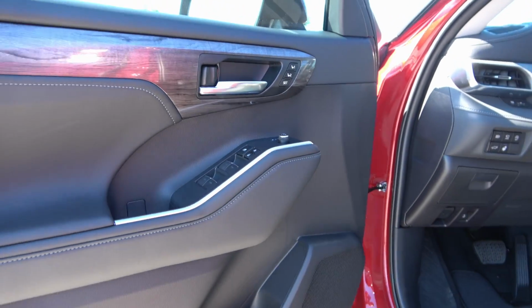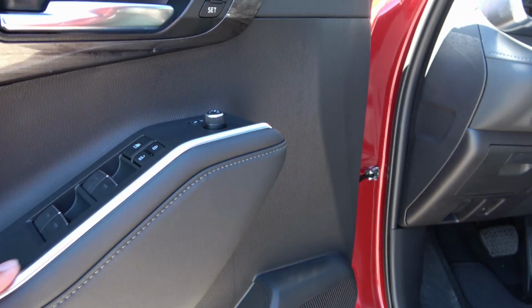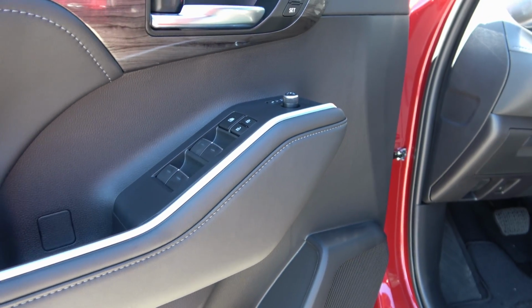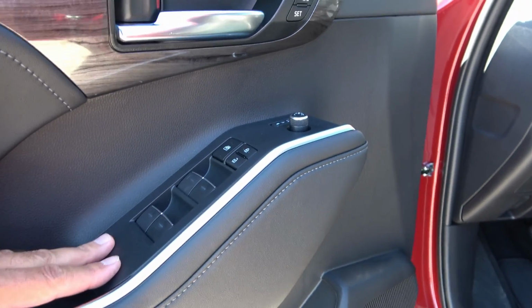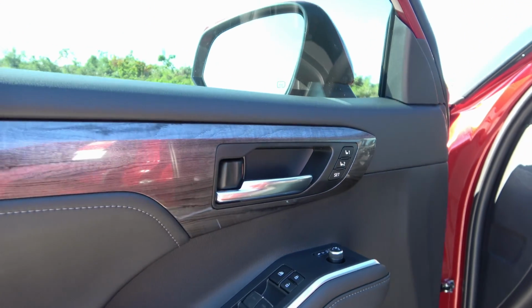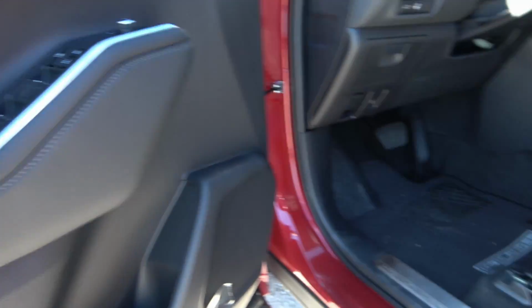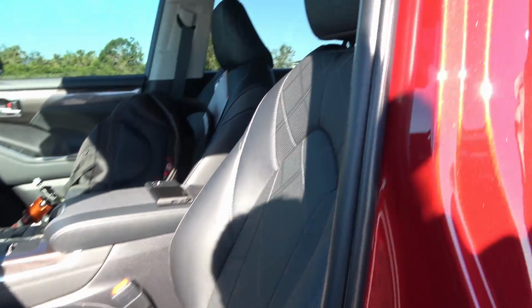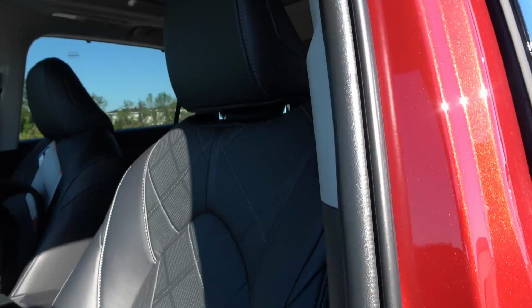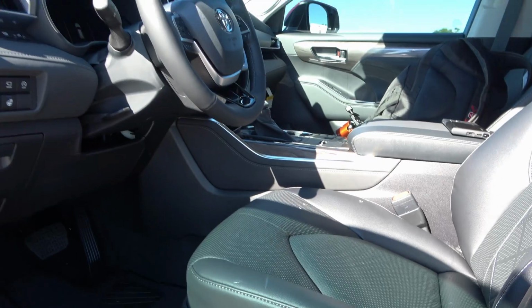Front door panel looking just like the rear one, with the addition of a little bit of this polished aluminum trim around here. So you do have the window, mirror, lock controls. You do have the 2 memory settings, the same kind of trim as we've seen in the back, and more storage at the bottom of the seat. Highlander right on the door sill. And check out the seats, nicely profiled. I actually like how comfortable they are. And they're of course power adjusted on both driver and passenger side.